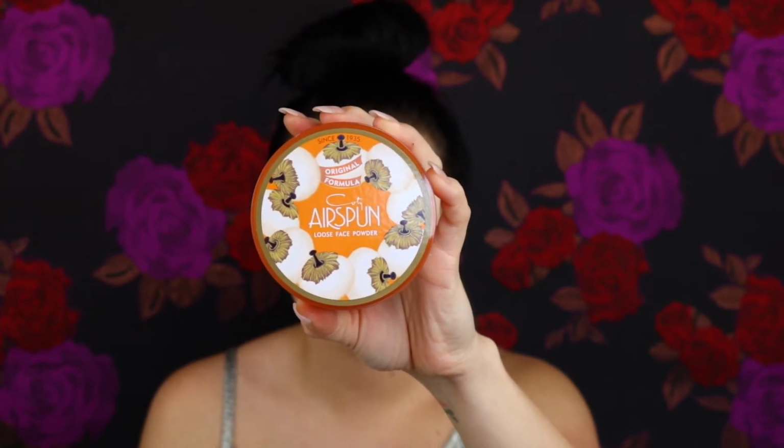I have finally gotten my hands on this oldie but a goodie Airspun face powder, and when you open it, it explodes at you. It pretty much scared me. But this powder, it does have a very strong fragrance, so if you don't like anything that's really strongly fragranced on your face, I would not get this product. But I did like it.